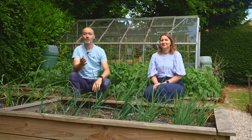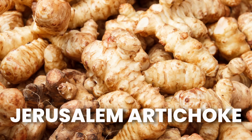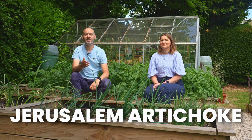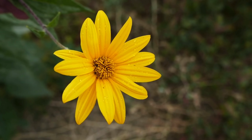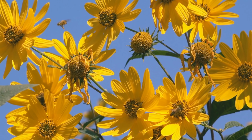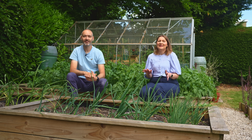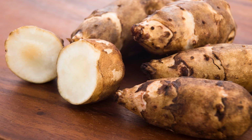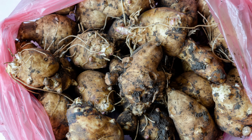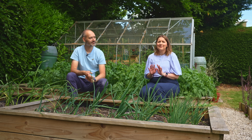And one more to watch out for from the kitchen garden, Jerusalem artichoke. It's actually a relative of the sunflower, and you can see the family resemblance when it flowers. Tall stems with bright yellow blooms that can add a lovely splash of colour to a raised bed or veg patch. But here's the catch. Lurking underground, it's the edible tubers that are the problem.